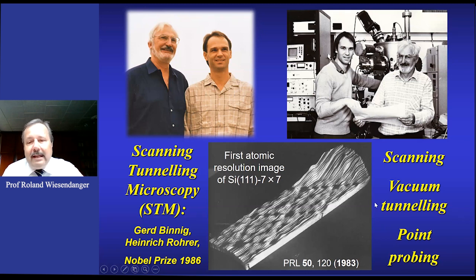And by combining these three basic methods, they could arrive at a microscopy technique which allows to probe surface structures, as you can see here at the example of the famous silicon 111 surface. You see in these line traces the signatures of individual bumps, and they represent the individual atoms. That was a very early data set published in '83. This was the time when I had to decide about my research theme, and I really got fascinated by these first results of Gerd Binnig and Heini Rohrer.